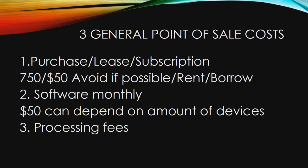All right, now your software is going to be your second cost, and it's usually once you get the device, you pay for the software, kind of like with the phone. And these vary, I would say, around $50 on average as well. And then, of course, your processing fees. So let's get into costs.